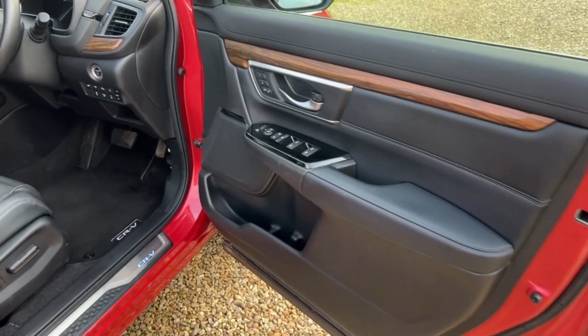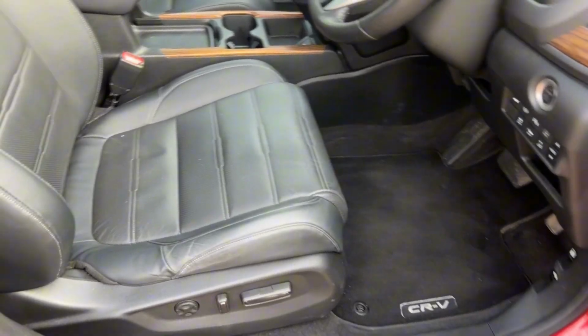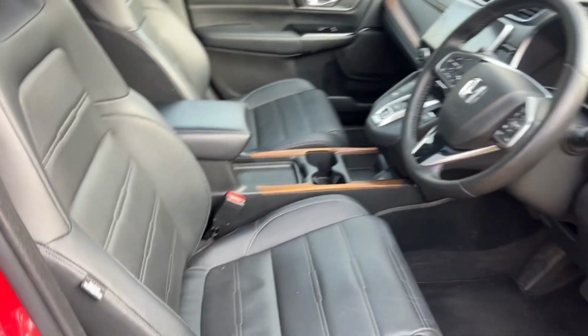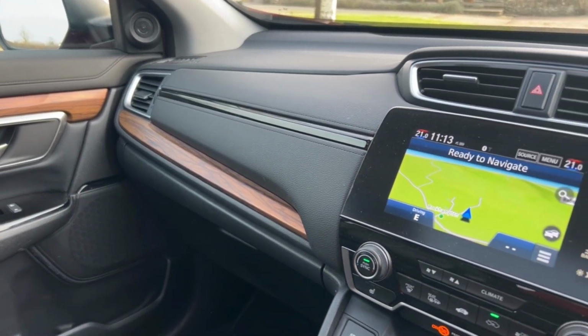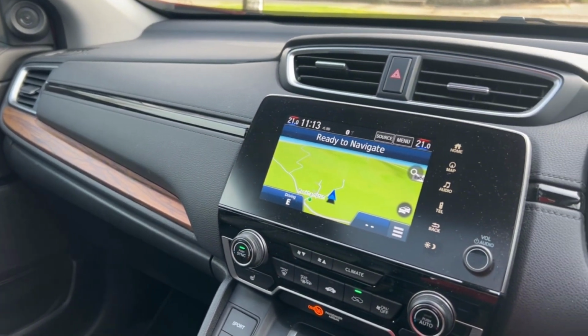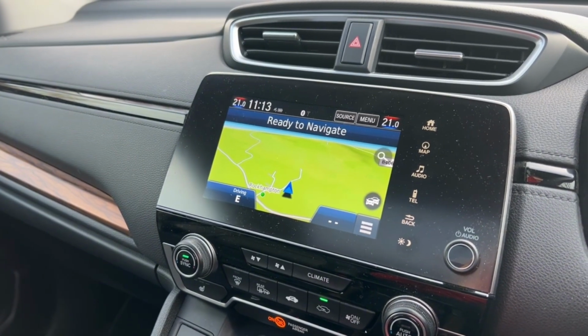Passenger seat in lovely condition. Finally coming to the driver's door card, all nice and tidy. This is the footwell areas, and the driver's seat itself in very nice condition. Finally coming inside the car, engine's running, so the dash is illuminated. Dashboard in lovely condition as well. Sat nav, as you can see, working exactly as it should.